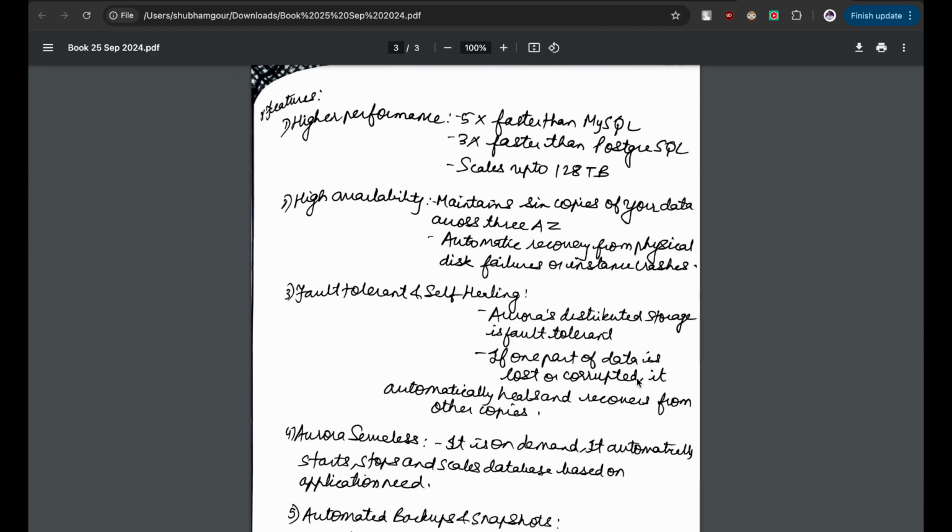Next is, let us check the features. So it obviously gives you higher performance. Basically it is 5 times faster than MySQL, 3 times faster than PostgreSQL, and can scale up to 128 terabytes. Okay, and since it is maintaining 6 copies across three availability zones, it gives us high availability and automatic recovery from physical disk failure if the instance crashes, right?